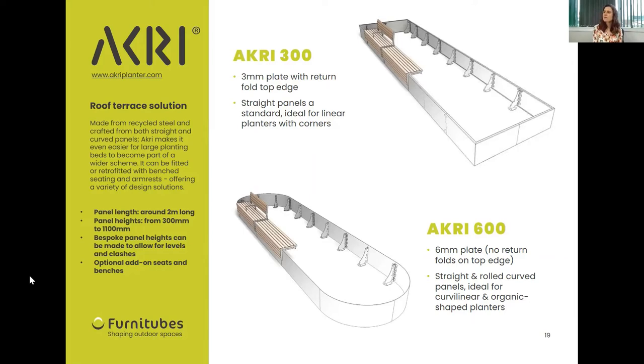So the other great thing with AKRI is the seating and the cladding can be retrofitted or fitted at the same time. So you don't have to have a special panel for the seating. The seating will fit anywhere on the AKRI steel retaining wall. And we can also make the seating for the curved sections as well. Panel lengths are around 2 meters long. The heights are between 300mm and the top height is 1100mm.